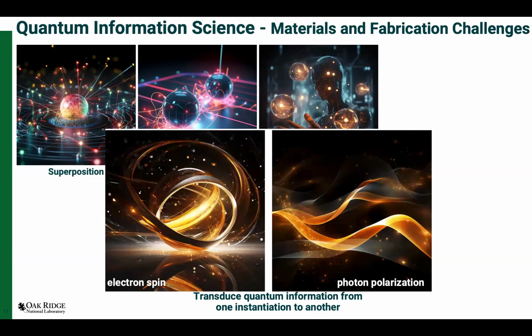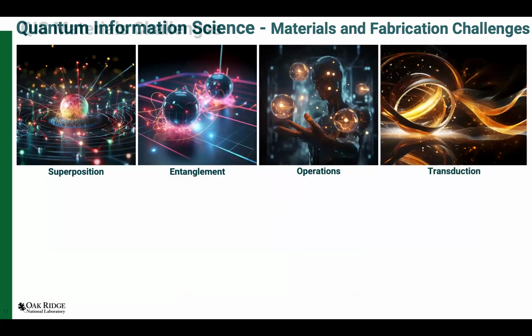And then finally, there's transduction, right? Maybe I'm working in electron spin, but I need to communicate it out. So I need to somehow get that spin communicated to photon polarization, but I can't know what it is in the meantime. To really get quantum communication working, it has to communicate directly through those. And how you get those transformations to happen is a really big challenge.